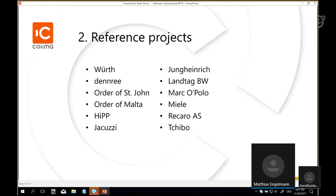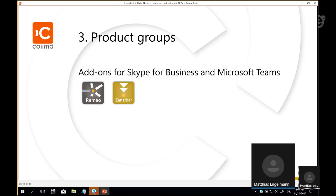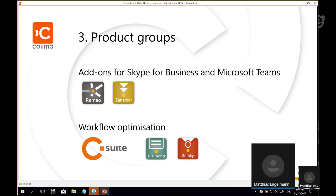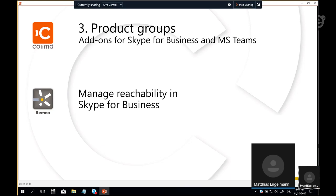Just some words on reference projects and some customers we have. At Calima, we provide several product groups. First, we develop add-ons for Skype for Business and now Microsoft Teams. The second part is workflow optimization. This is not only related to Skype for Business, but some of the products can be used with Skype for Business. But today it's actually only all about Calima Remeo.